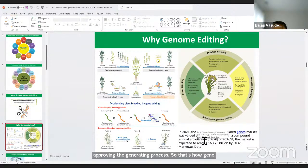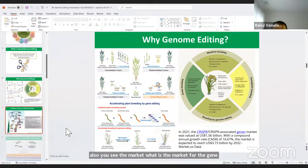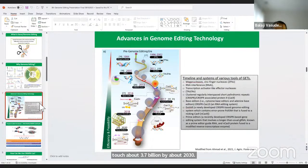And also you see the market. What is the market for gene editing, the CRISPR gene editing? It is going to touch about $3.7 billion by about 2030. So gene editing is progressing at a very rapid pace.